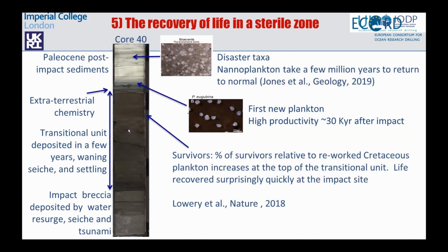As I mentioned, we've got a fabulous transition from crater rocks. We've got impact breccia, which was deposited by a water resurge causing a tsunami. Because the impact crater was about kilometers deep and right next to the Gulf of Mexico, we expected water to resurge back into the crater within hours and then start standing waves. So we've got evidence for seiche deposits. And finally, it looks like we may have a tsunami that came back from across the other side of the Gulf of Mexico. Those were deposited very quickly.